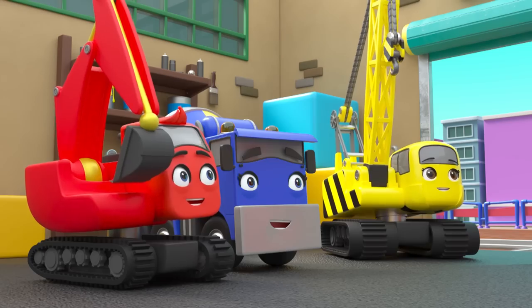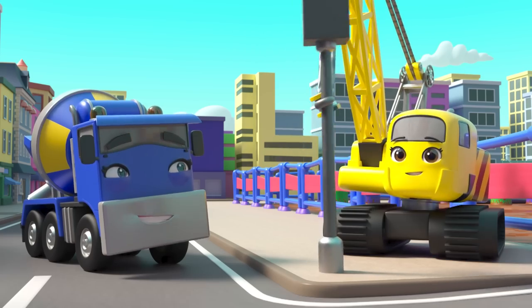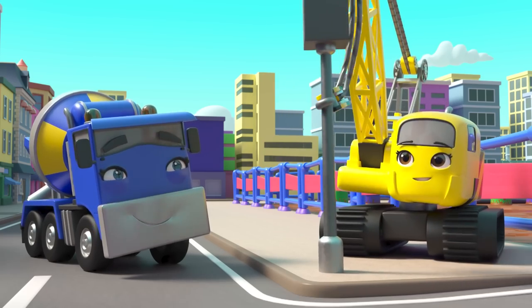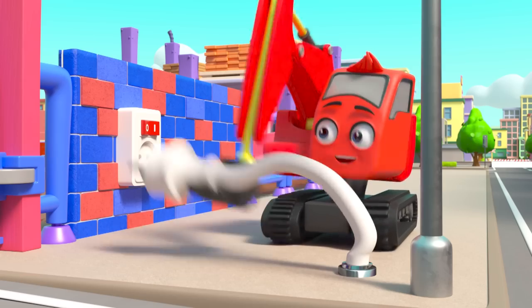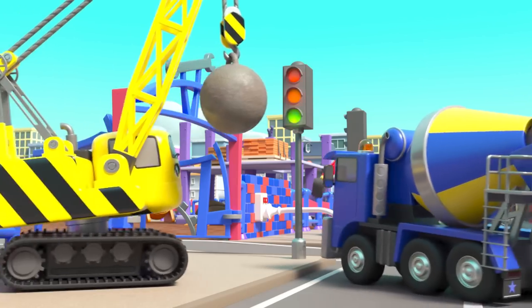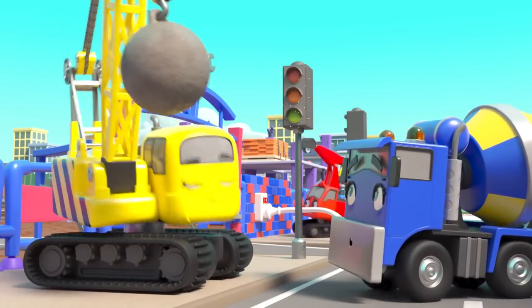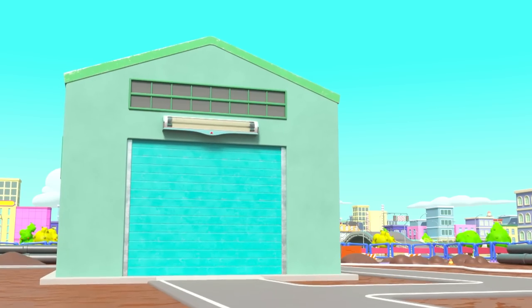Are out on the road today, fixing traffic lights, working hard to get it right. It fits with a swing. One Digley, plug it in. Oh no, something's wrong. The lights are out, the power's gone.